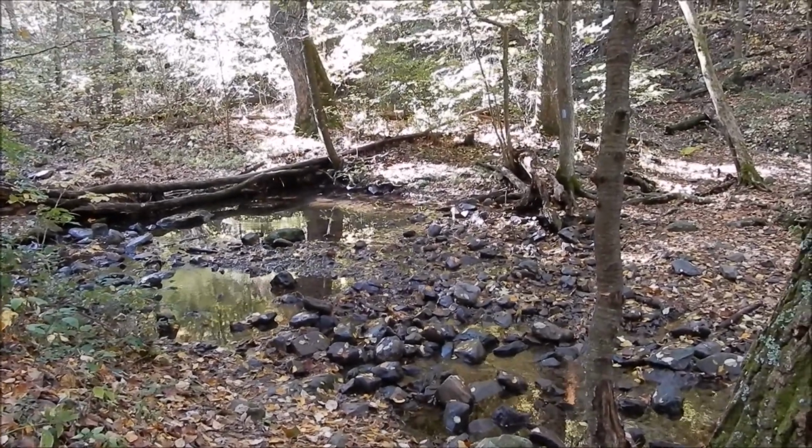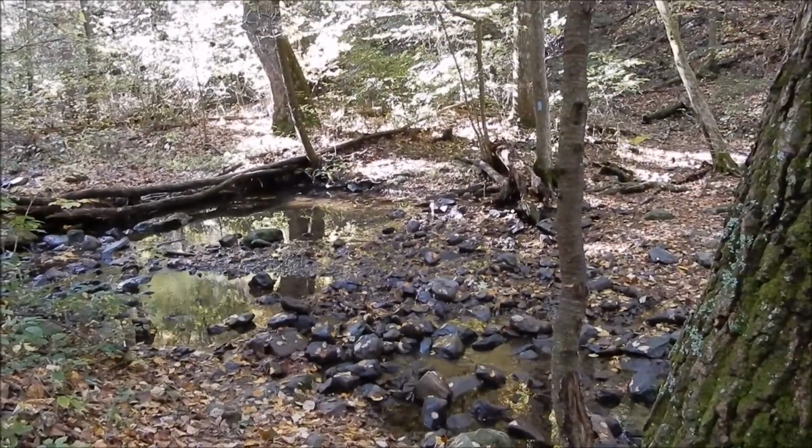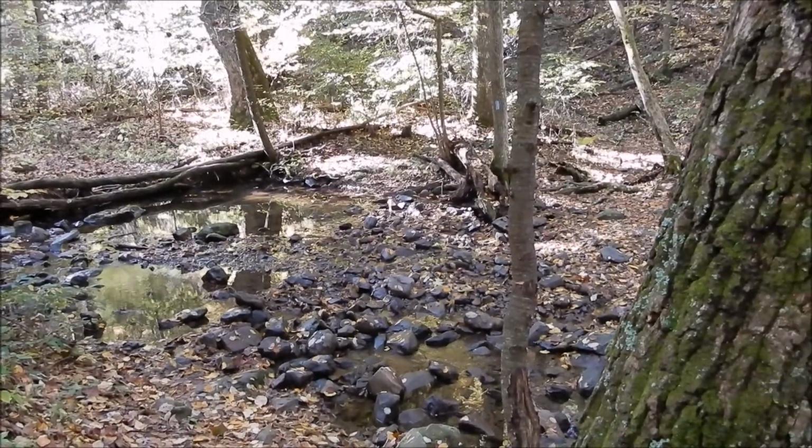Now that I'm down to here, I got to turn around and climb back up to get back up to Skyline Drive, and we're going to climb even higher than that.